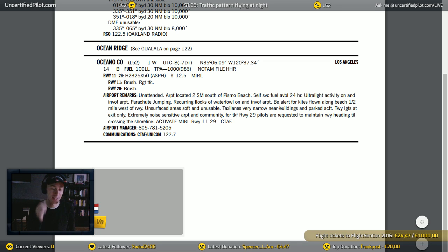Remember from last time? I mentioned that too when we parked in our new parking spot here on the ramp. I noticed that those taxi lines were quite near the buildings. Well, if we had studied the airport diagram, we would have known before we started. The taxiway lights at exit only. Okay, extremely noise sensitive airport and community.